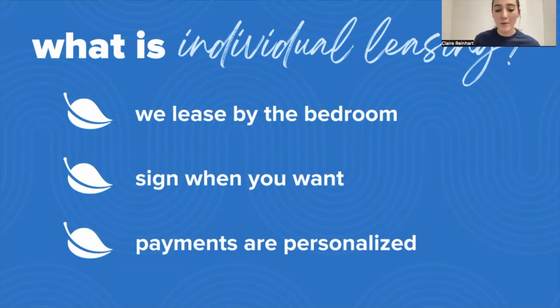So if you want to make sure that you have a spot here at Aspen, but your roommates aren't quite ready yet, you can go ahead and secure your spot at the current rate before it increases. And then if your roommates sign later on, as long as we still have availability, we can make sure to place them with you. They just might be at a higher rate since they waited to sign.